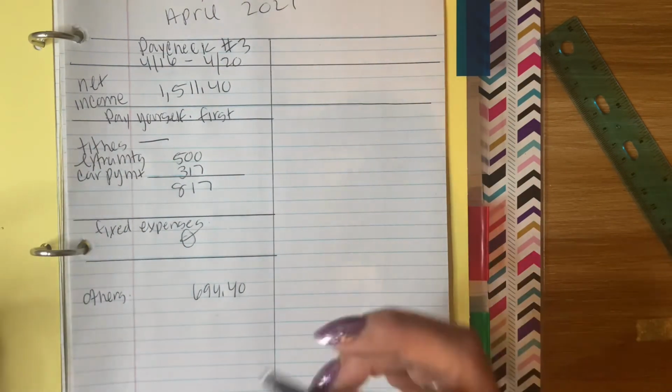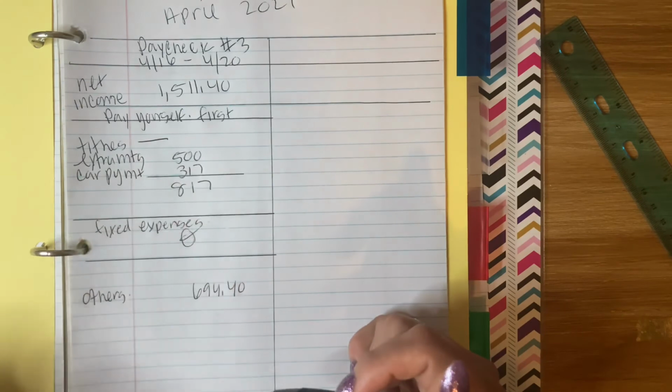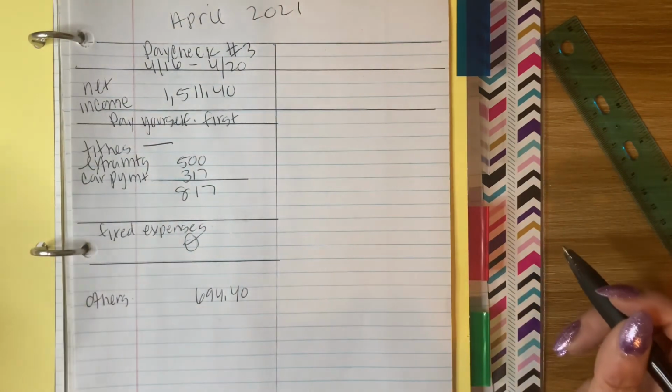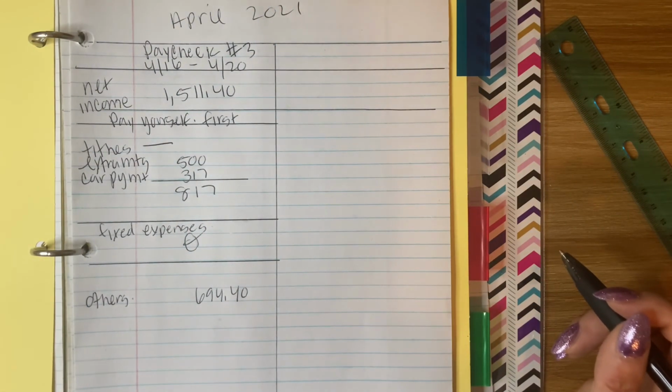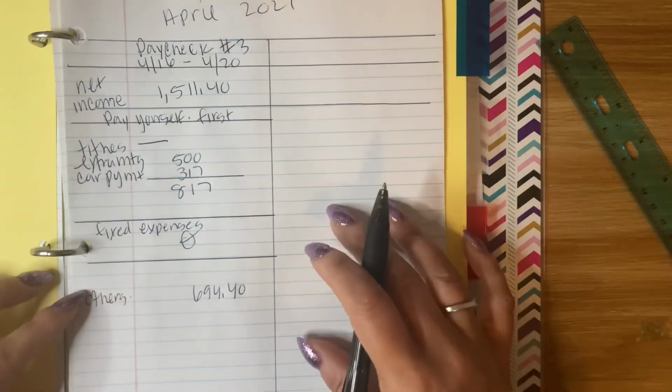Leave me a comment. Let me know what bills you're paying, and let me know if this method will work for you. I think the cash envelopes are great, but they don't work for me right now. I used to use the cash envelopes. But let me know what you think.